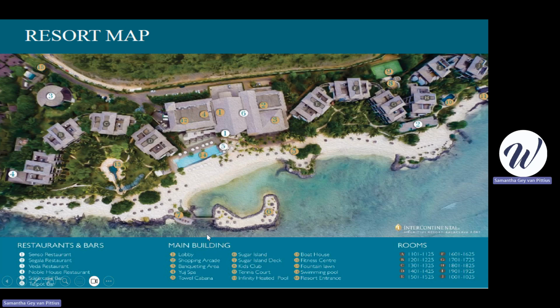All right. So this is the main building, right? This is where the lobby will be, etc. You've got your shopping arcade. You've even got a spa, which is on this side. You've got tennis courts. They've got a boathouse, fitness center, and a very nice fountain lawn, which is right on this end.